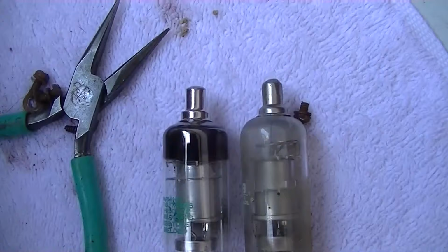1X2. Okay, here's a brand new 1X2. You can see the getter there. You can see these side by side. There they are, side by side.